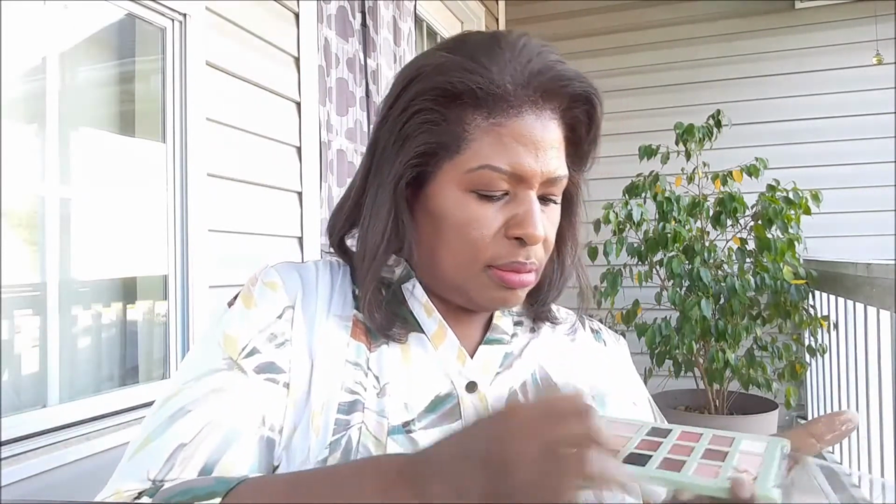But these are the other shades. I can't really hold it up too high. But it's a really pretty palette. I do like it. It has 2, 3, 4, 5, 6, 7. It has 12 shadows and 3 cheek products. Okay. Look. I got this broken shadow all over my hand. Alright. That's slightly disappointing. But anyway.